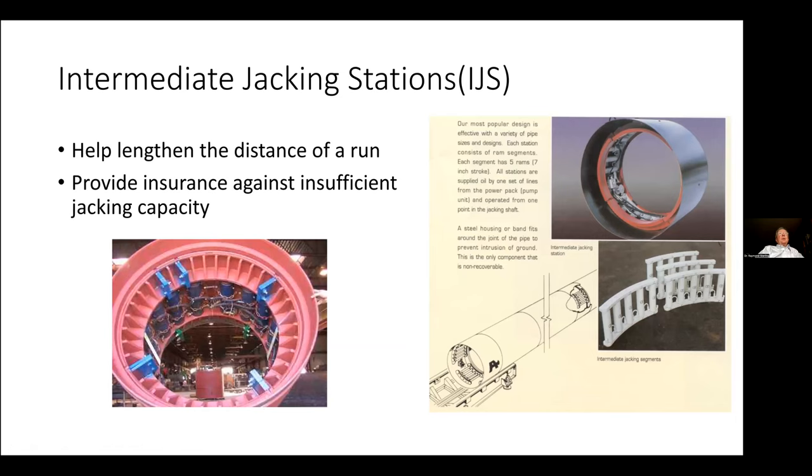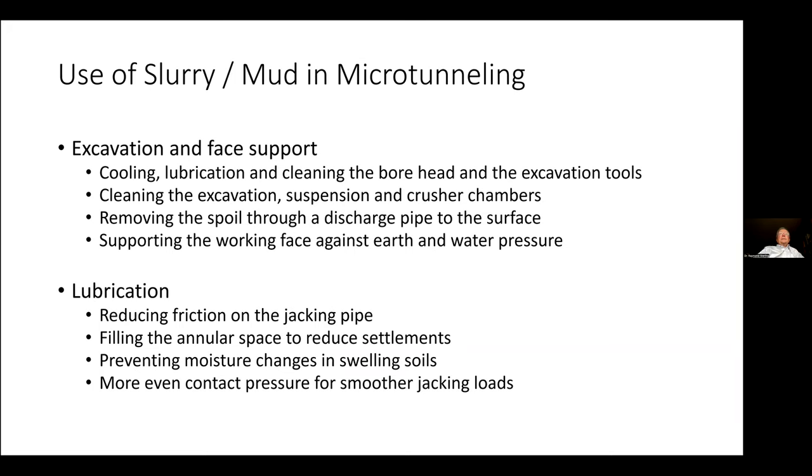One of the things that we can do to provide an insurance, if you like, to have enough jacking force without overloading either the jacks or particular sections of pipe, is to put in these intermediate jacking stations. They typically can only be used where it's person entry diameter, because the jacks are removed at the end of the project run, and the pipes are then closed up to complete the pipe run. And you can put in more of them, and they're an insurance even if you don't actually have to use them.